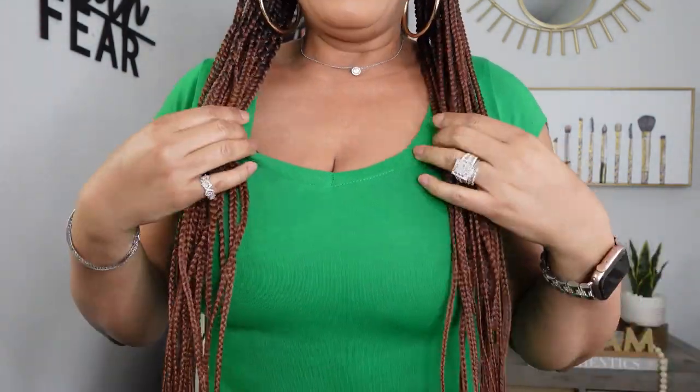For the most part, I'll be wearing mine down. So I'll be wearing it pretty much like this, and of course leave the rest hanging in the back. Obviously, it's very easy to take this and put it in a ponytail.